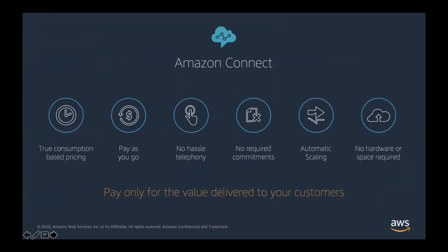Amazon Connect delivers a complete contact center at a fraction of the cost of a traditional contact center solution. Like all AWS services, pricing for Amazon Connect is pay as you go, and there are no required long-term commitments. No activation fees, no minimum spends. You can instantly scale up or down to meet your needs without worrying about telephony, hardware, space, or capacity. Our customers have reported savings of 30 to 50% just on what they pay for the maintenance of their existing traditional legacy systems. And sometimes these savings have even gone up to 80%.